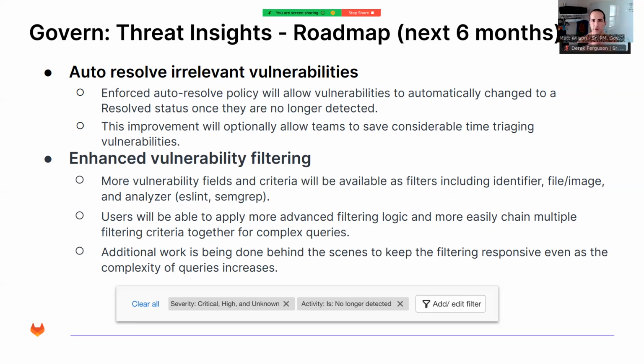This is going to leverage our existing scan result policy builder and create a new policy type. So this will allow control over where and when you want to automatically mark as resolved vulnerabilities once our analyzers say that they're no longer detected in the code base. So we think this is going to be huge operational time savings for teams triaging vulnerabilities.